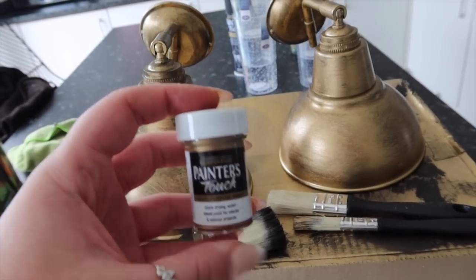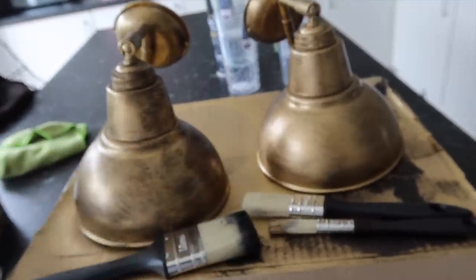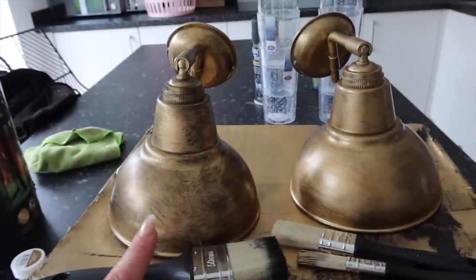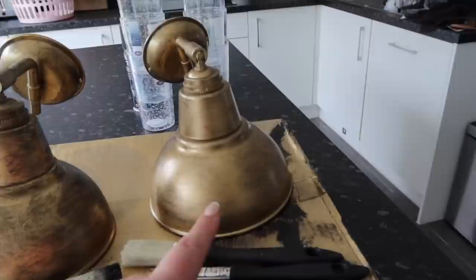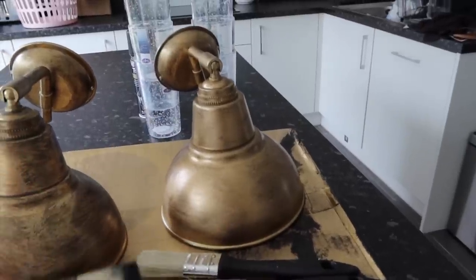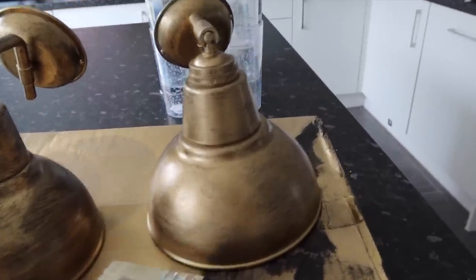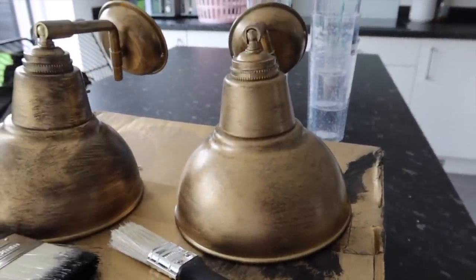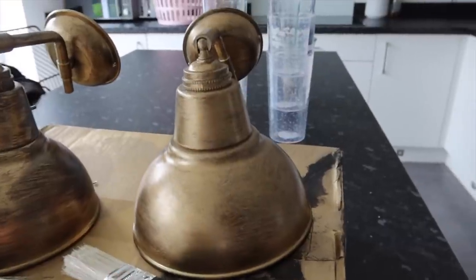I got some of this Rust-Oleum Painter's Touch. It's like a rub and buff in the gold. And again, I've dry brushed it on. So this one's had a spray of the gold and a bit of black. This one's had a spray of the gold, a bit of black, and then I actually dry brushed some of the gold on top of that, and it's giving it much more, because this is what I didn't want, a harsh gold, like a really metallic look. I want a brushed bronzy look.